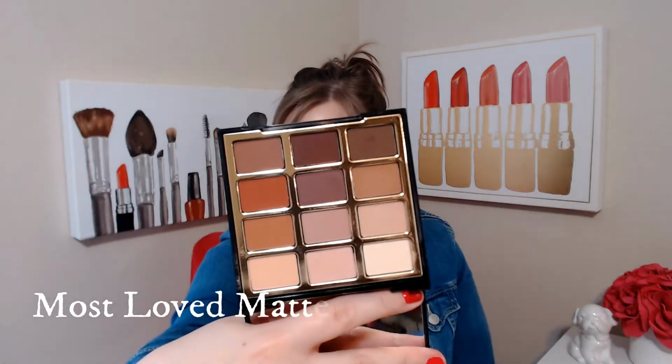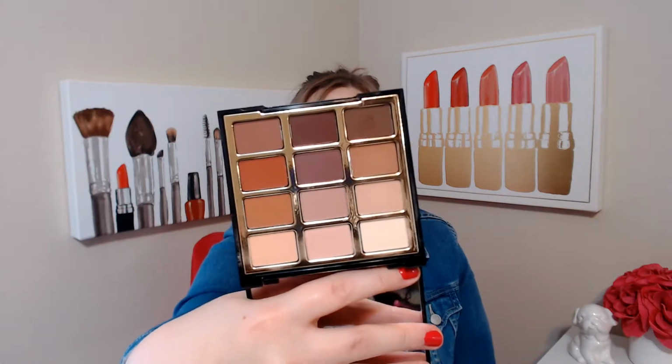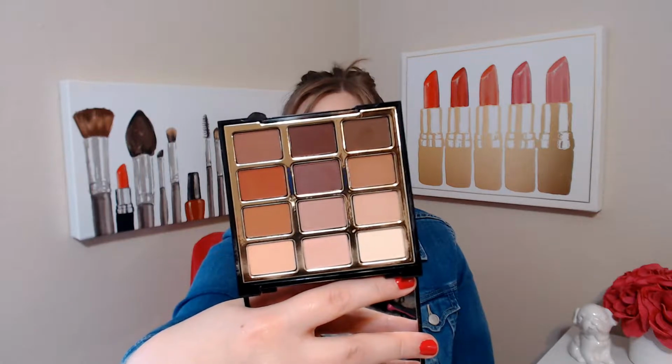So here is the Most Loved Mattes. They're just gorgeous. They have the neutral row, they have the purple tone, and they have that warm tone row. So there's something in it for everybody. You can mix and match those shadows. Let me just give you a couple swatches here, a couple little examples. I'm telling you, if you are looking for a really high quality matte shadow palette, you need this.